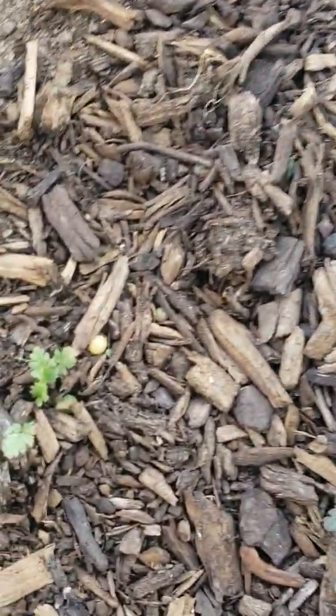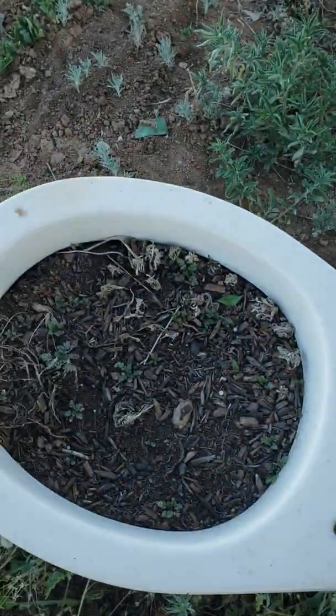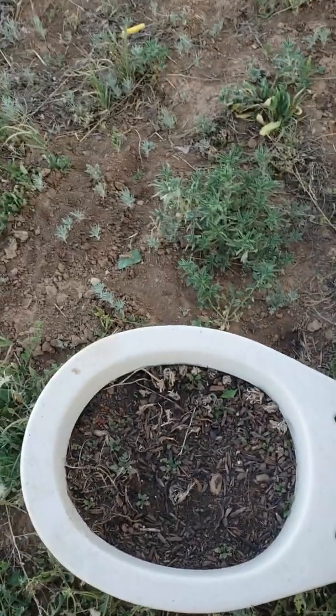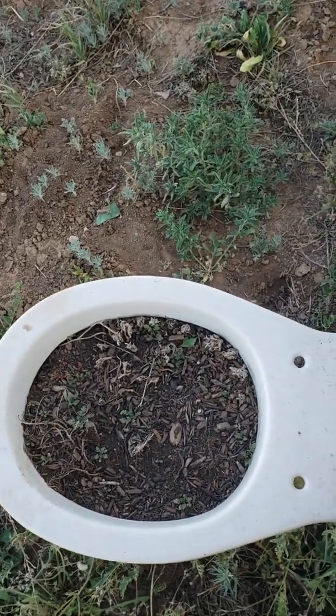My little tiny herbs that are coming back. Nothing came in the bottom except for weeds. So I guess I'll have to replant that once I figure out what I got going in the top.